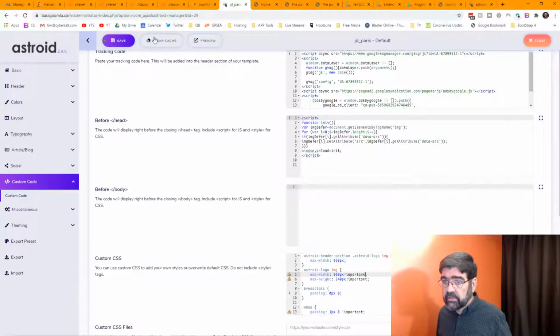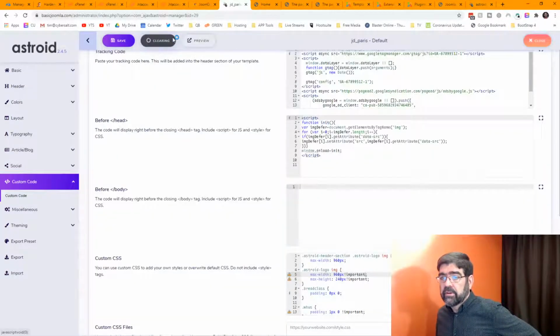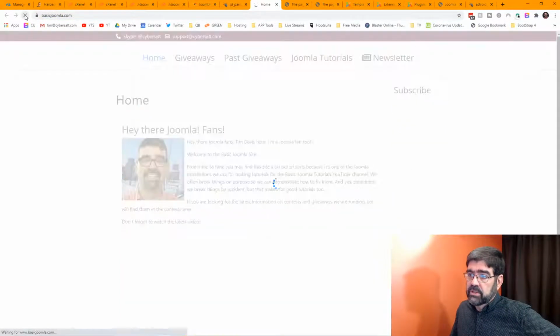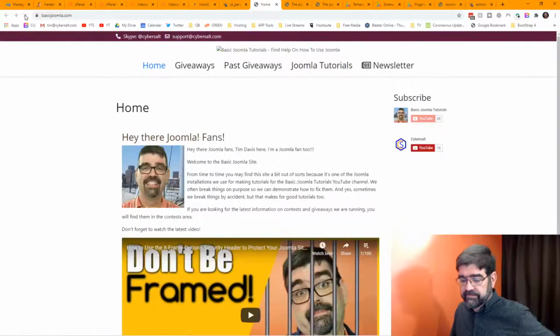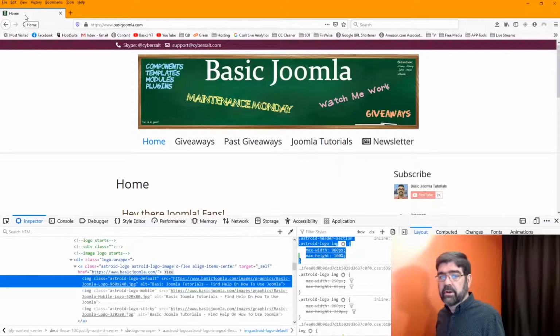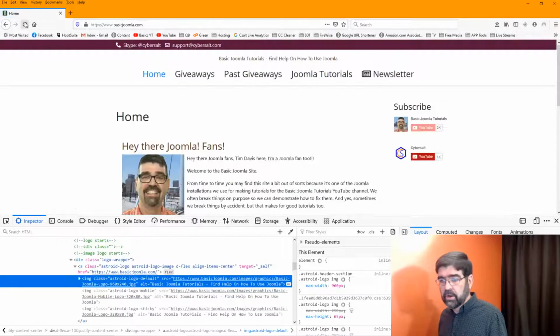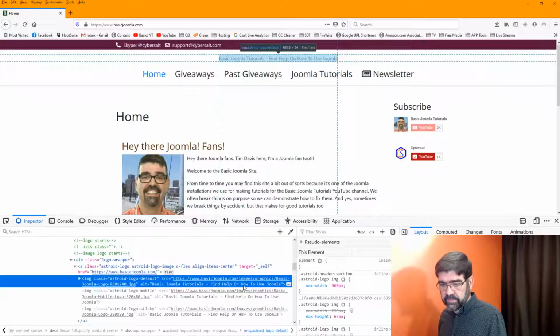Important. Let's save this. Let's clear the cache. Let's refresh. Man, stubborn. Let's refresh here. No, I did not use commenting for my code. Yeah, look at that. No, it's not. The image is not showing up.